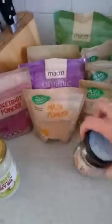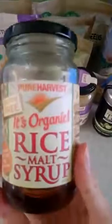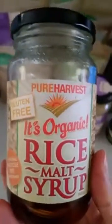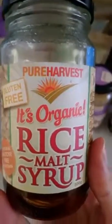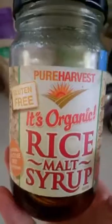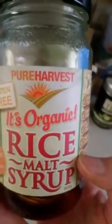Now, I use some sweeteners in my baking. I love Pure Harvest. I use so much of their products, especially the almond milk. I think it's one of the better long life quality almond milks you can get, and I love their rice malt syrup as well.